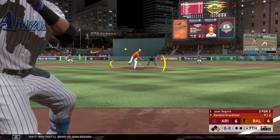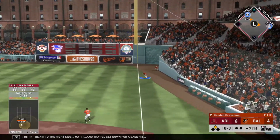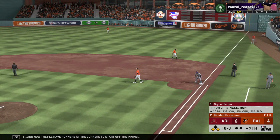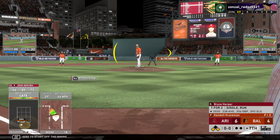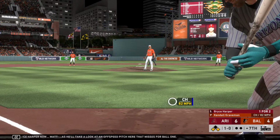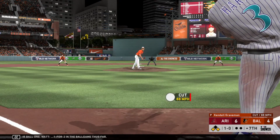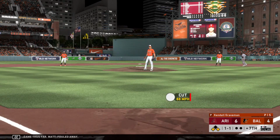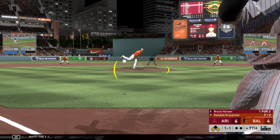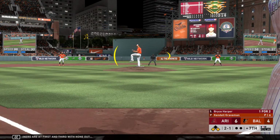And that'll bring up Gene Segura. Now here's one hit in the air to the right side, and that'll get down for a base hit. And now they'll have runners at the corners to start off the inning. Here's Bryce Harper now, as he'll take a look at an off-speed pitch here that misses for ball 1. 1 for 2 in the ball game thus far. Fouled away. The 1-1 is laid off for ball 2. Runners are at first and third with none out.